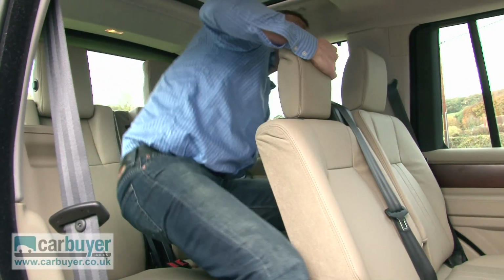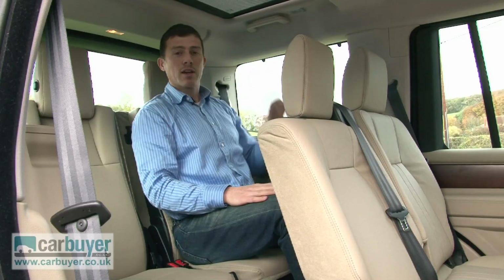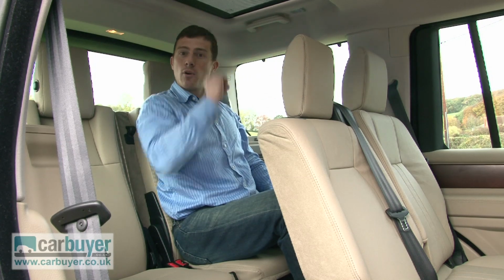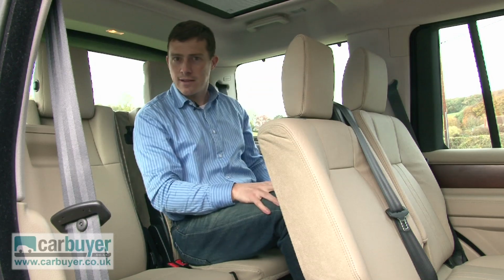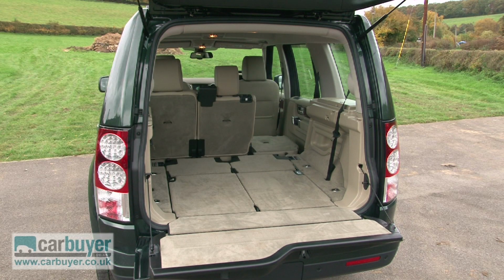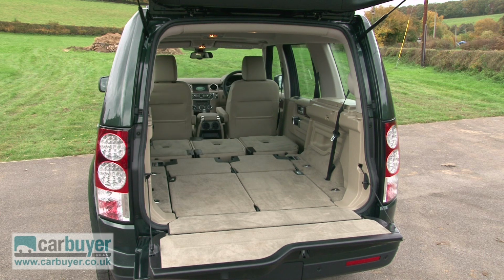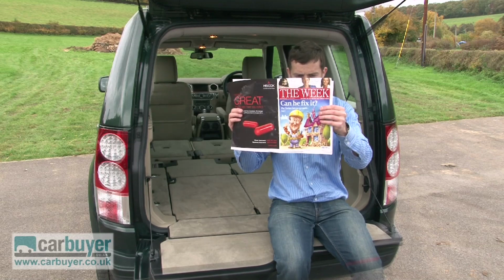And what's particularly impressive is that there is genuinely enough room for adults back here. I mean, look, I've got decent knee and headroom, and because each row is slightly higher than the one in front of it, like in a stadium, everybody gets a great view of the road ahead. You can fold the seats away completely flat into the floor to give either a large boot or a massive load bay. And because there's a split tailgate, you can even use the Discovery as a makeshift park bench.